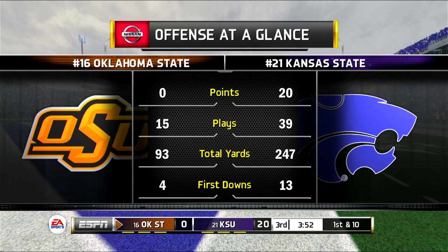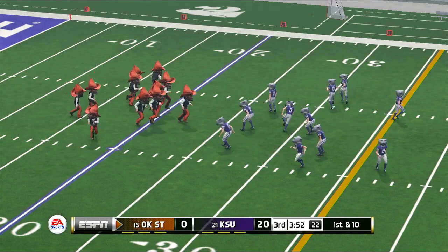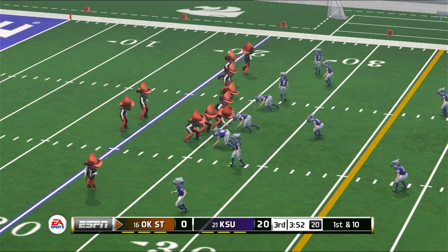The Cowboys have just gone ice cold on offense. They can't seem to get anything going. Yeah, right now, they just have to forget the score, forget the clock, just go out there and try to get a first down, try to hope to build a little bit more confidence and continuity on this offense.